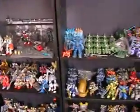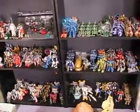I guess there's a couple figures over here I haven't put on my shelf yet. This is Japanese Kune's Jagdoga and Japanese Sazabi version 1. And another Grand Gundam with no head, so I'll use him to build the giant monstrosity someday. Whew. Yeah. That is my Gundam collection.